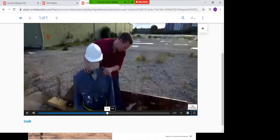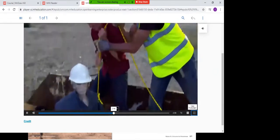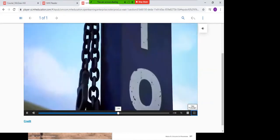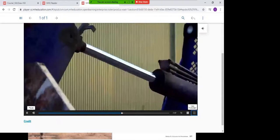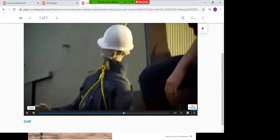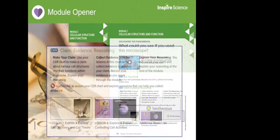They're going to try to pull this dummy out of the quicksand. They're going to use a lift. They can't do it by hand, so they get some mechanical advantage. Has some serious power. It's normally used for lifting 10-ton skips, so hopefully it's got enough oomph to get our dummy unstuck. This experiment. So the quicksand is exerting a tremendous amount of force. They're unable to pull it out. So every module in high school, just like in middle school, will begin with a phenomena of this kind.